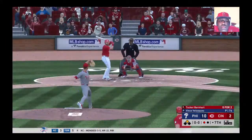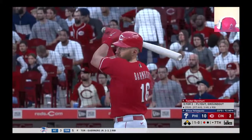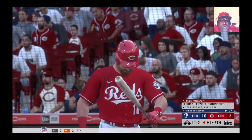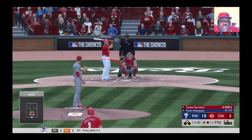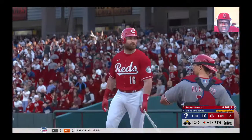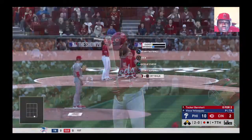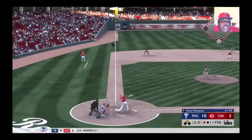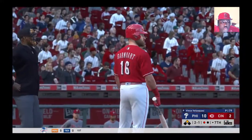To the plate now, Tucker Barnhart, as he will look at a first pitch fastball for ball 1. He's 0 for 2 in the ballgame so far. Ball. 2-0. It's a lot easier to hit when you're putting yourself in good hitters counts. This guy's done a great job not swinging at pitchers' pitches. And when he's getting the ball in his zone, he's getting the barrel to it. He's been hot lately. Swinging, a ball lined down in the left field corner.